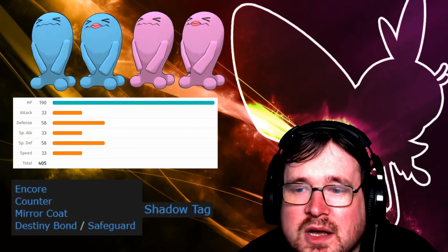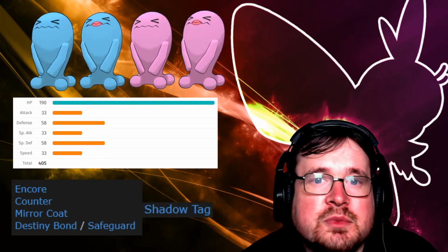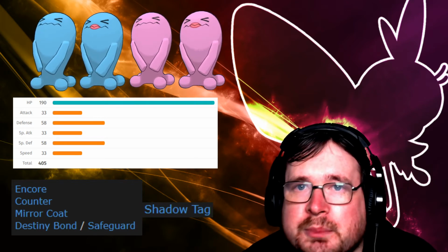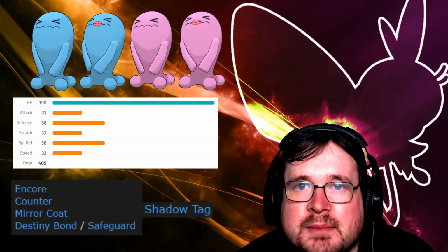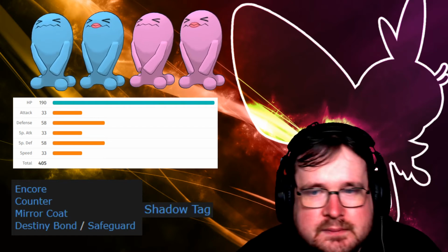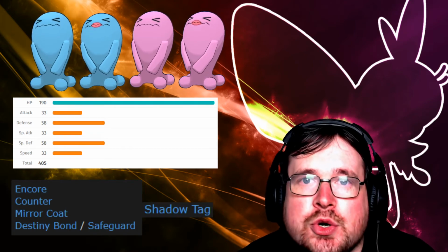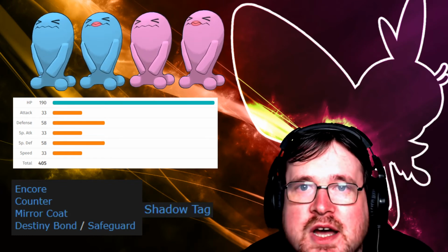And to top it all off, its ability, Shadow Tag, traps your opponent's Pokemon on the field, which is really annoying. It forces your opponents to run Shed Shell, which if you're in a playthrough, you're very unlikely to ever encounter a Shed Shell, even with randomized items. And it can also potentially cause you so many problems. This thing is so damn good competitively, it got banned to Ubers. That is how strong this Pokemon is. You can't deny it anymore.